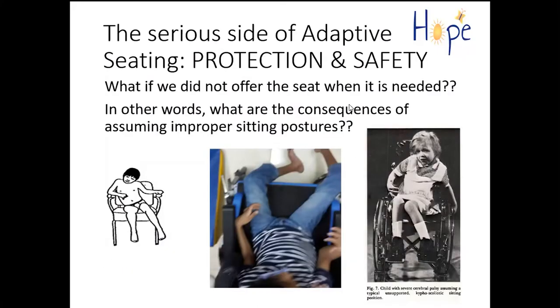So, okay, this is the good, the important side. And there's also another side that's so serious that we need to take care of. And it's a prerequisite. It's the protection side and the safety side of the seat. It does not only help the children to participate in situations, but also prevents lots of harm, especially the things that might happen when we don't sit properly.